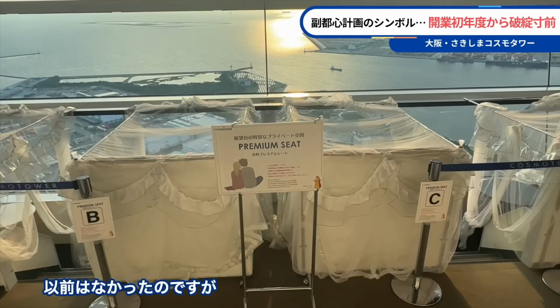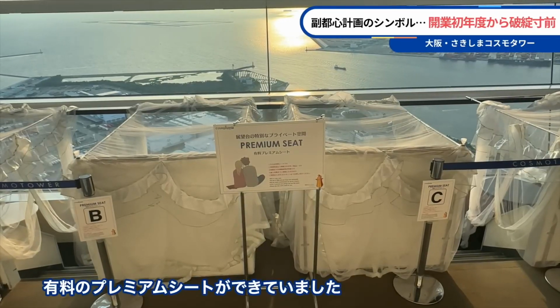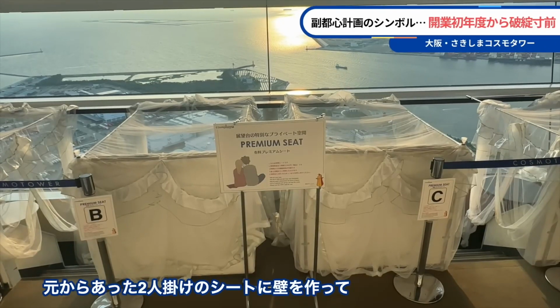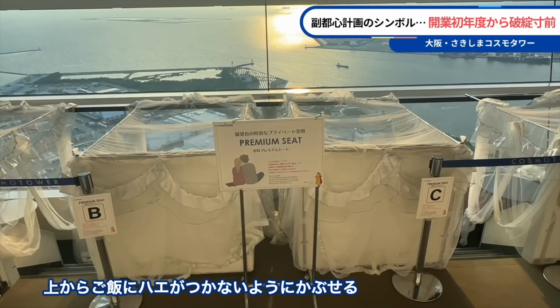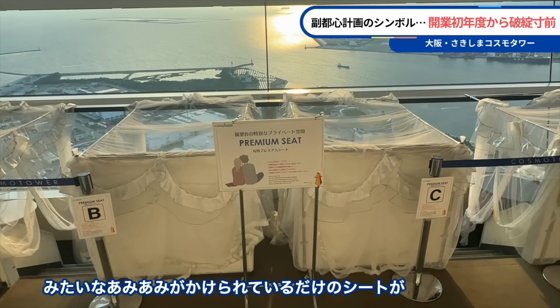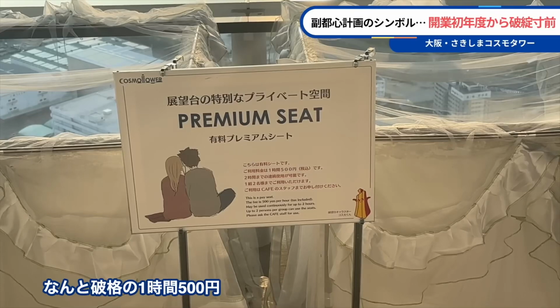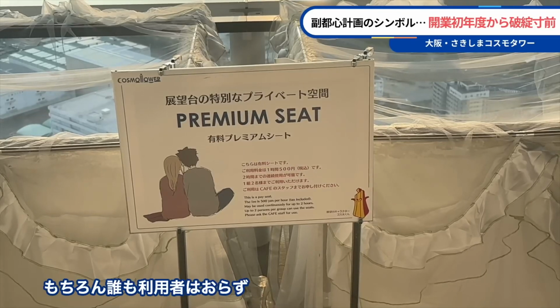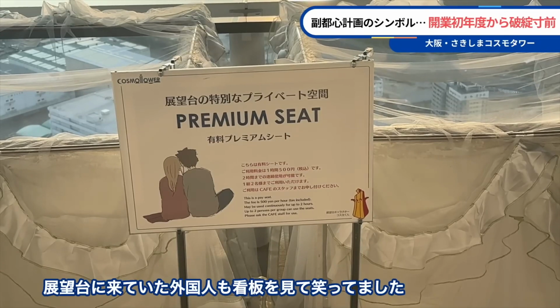It wasn't there before, but now there is a paid premium seat available. Previously, there were only two-seater seats, but now they have built walls and covered them with nets so that no flies can get to your food. These seats are surprisingly only 500 yen per hour. Of course, no one was using them, and even the foreigners who came to the observation deck laughed when they saw the sign.